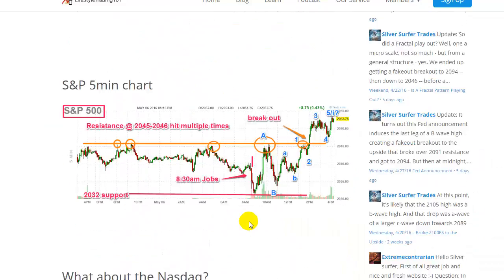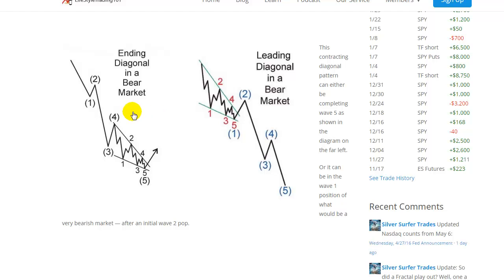And why leading or ending? Well, let's take a look at this chart, right? So these contracting diagonals usually appear in the wave 5 position. So if you're going down too far, then it'll end with an ending diagonal, because this prior drop was so far down that it needs to do an ending diagonal, right? So that's basically what happened in the Nasdaq.